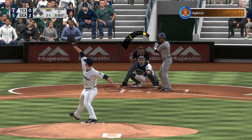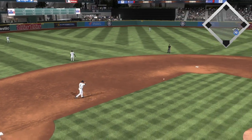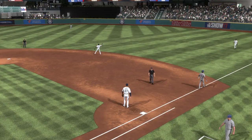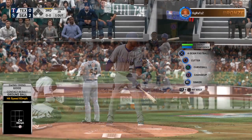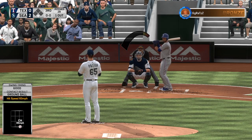Into the windup. Here's the 2-1 pitch. On the ground to third. Seager fields it cleanly. Throw to first in time, and the leadoff man is gone to start the third. Stepping into the box, Robinson Chirinos. He'll get to take his first cuts here.